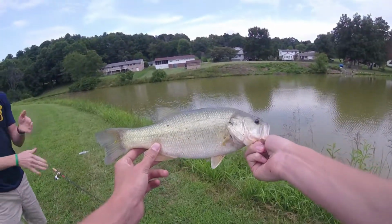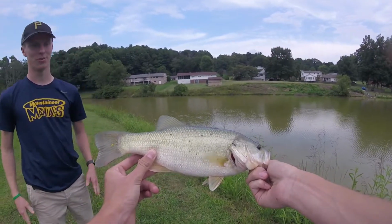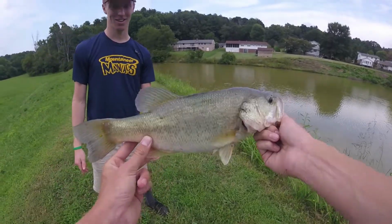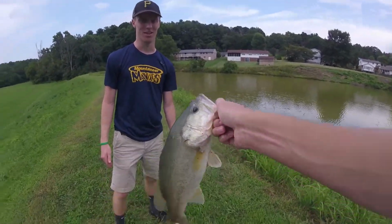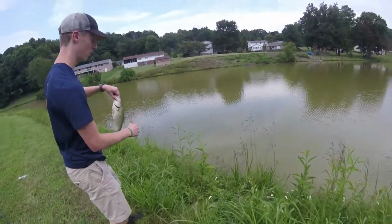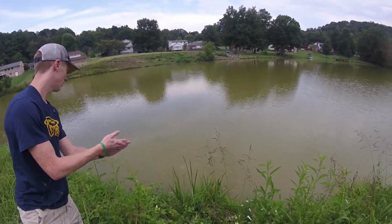Alright, so there's Justin's bass. Dang, that's a football, dude. Yeah, that's probably 1.5 pounds or a little more. Dang, dude, this fish is like white compared to what we usually catch. Yeah. Alright, so there's Justin's bass. Let's get the release. Back in the water.